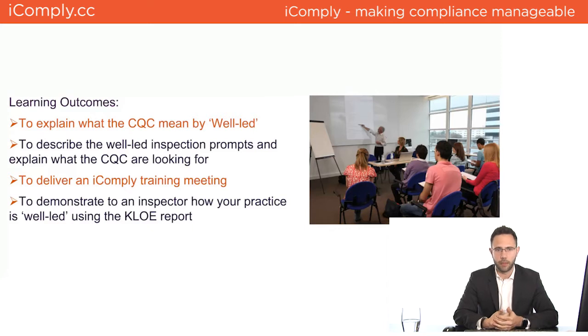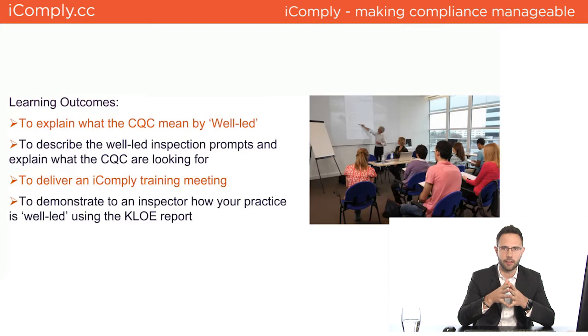You should be able to deliver an iComply training meeting, and you should be able to demonstrate to an inspector how your practice is well-led using the KLOE report within iComply. And that's what it's designed for, to be an inspection hub for your practices, so you can show an inspector how you are well-led, and have those prompts that you have on the KLOE report.